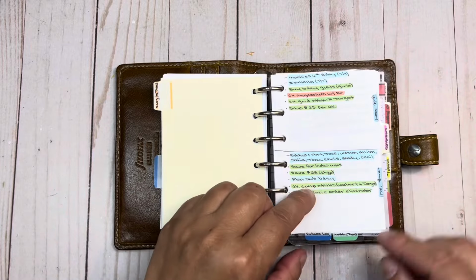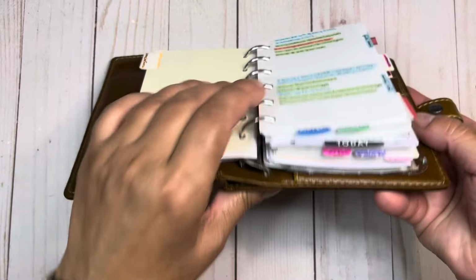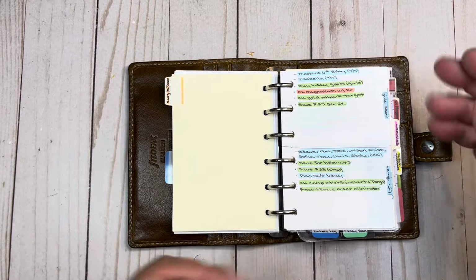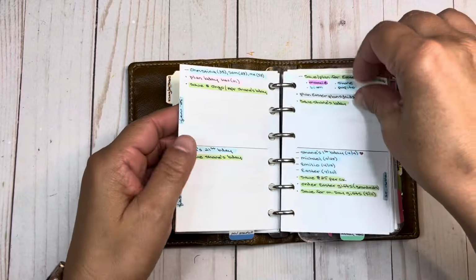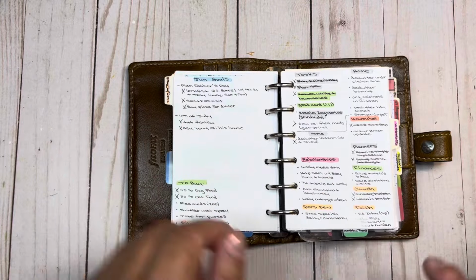So this is my future log, and I also have bottom tabs. I like side tabs and bottom tabs because when I'm looking at my planner and I sit down, this is kind of the direction that I'm looking at. Top tabs just don't work for me. This is my future log, and it's from July through June of 2025. Then starts my monthly task.